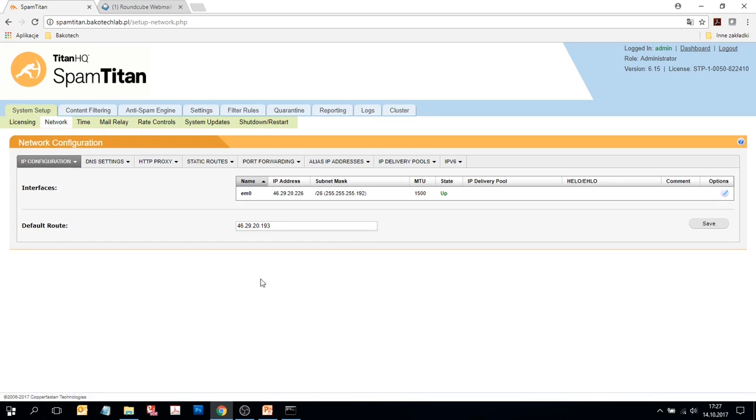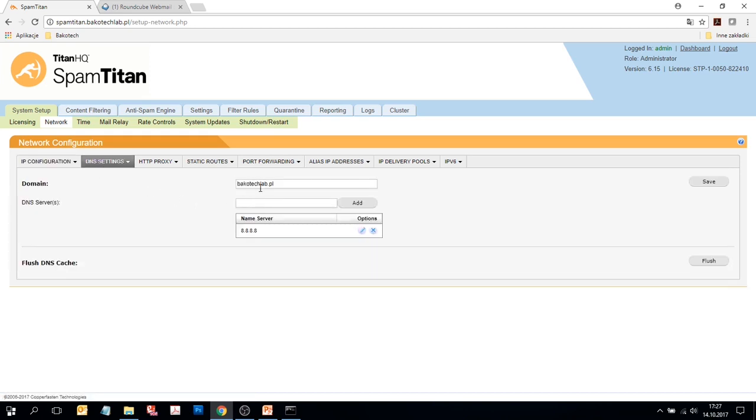You need to provide also the default route, which is typically the IP address of your router or firewall. Second step is to fill up the primary domain name of the server, and finally provide an address of DNS server or servers to communicate with. Once these settings are configured, SpamTitan is technically up and running on the network.